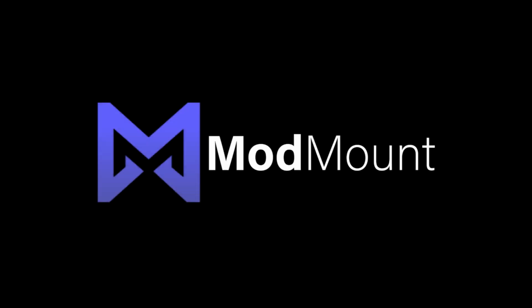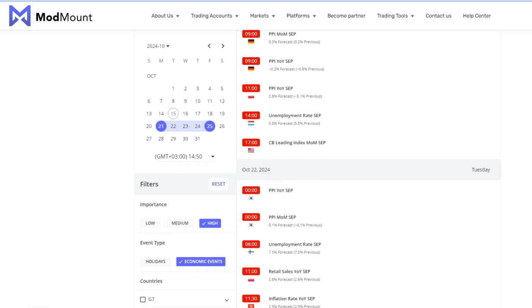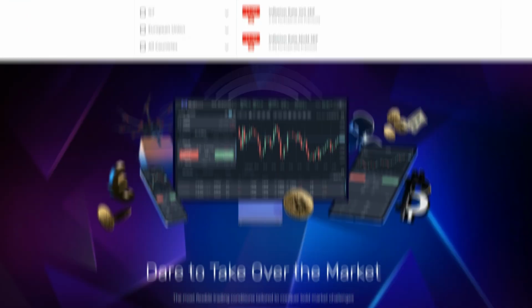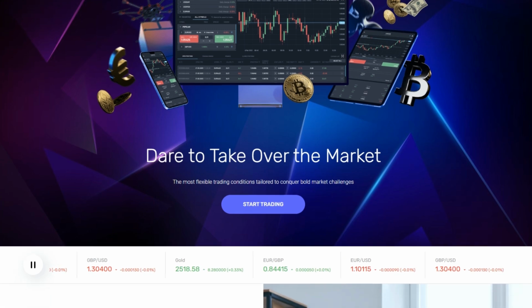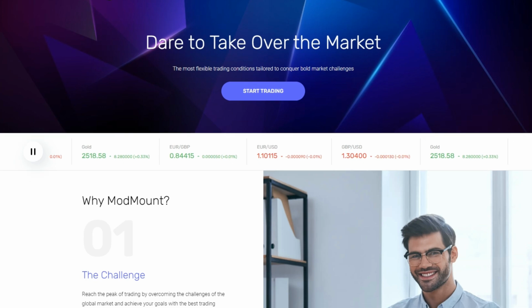This is where Modmount comes in. Our market calendar offers instant updates, giving you real-time insights into these events. With Modmount's economic calendar, you can plan your trades around key events, reduce risk, and maximize potential profit.